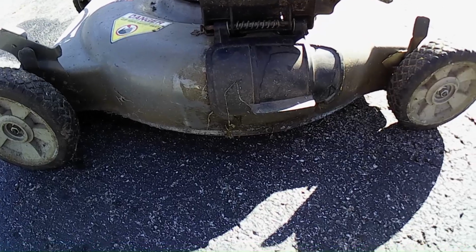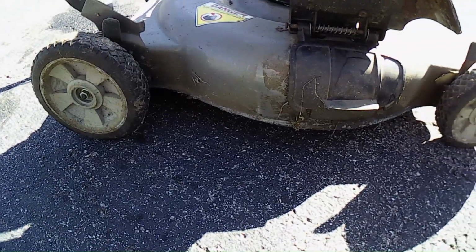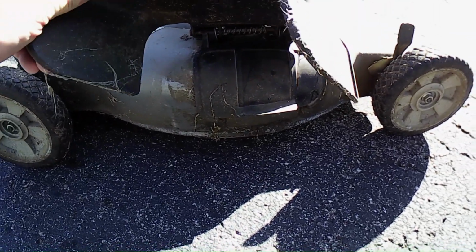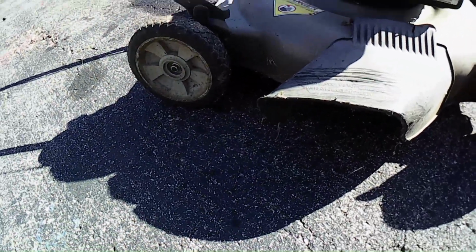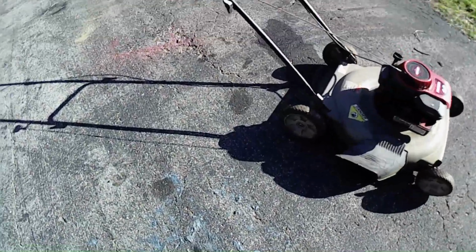You don't normally see these things. These things are usually gone. It's usually a side discharge mower, but it's still got the side mulch cover on it. So this is a 2-in-1. You can mulch or blow the grass out. Isn't that awesome? You guys don't normally see these things on here.